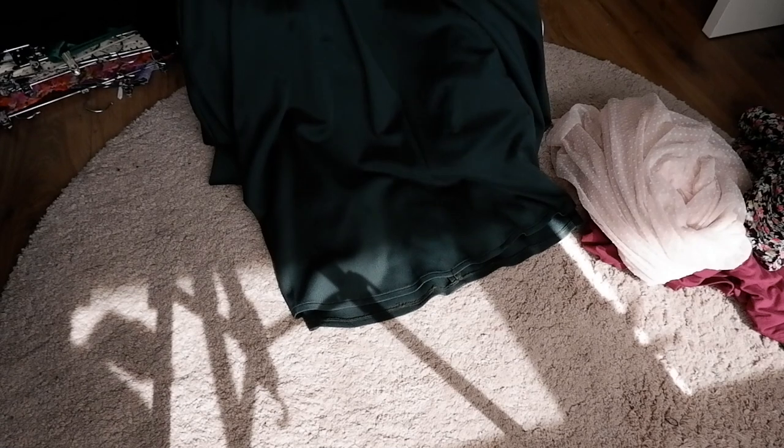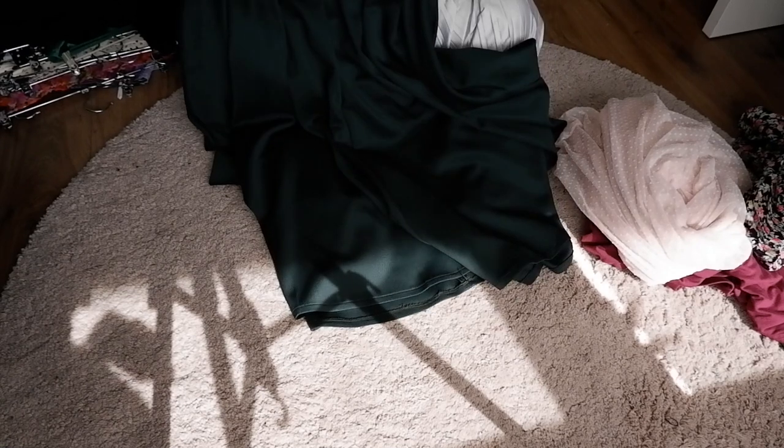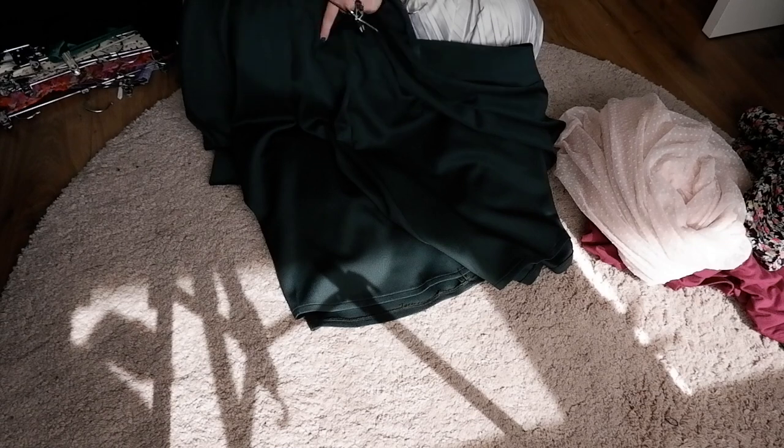However, I have quite a few of these actual vintage skirts by now, so I think it's just time for me to let this one go. That's an old one, you guys. It's a very old skirt.